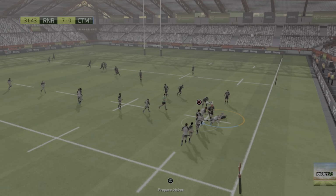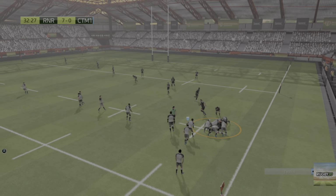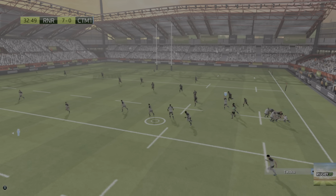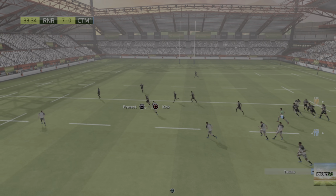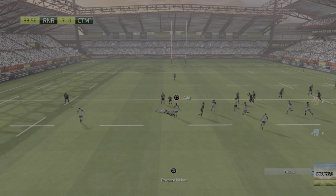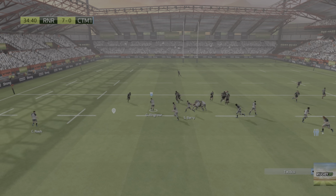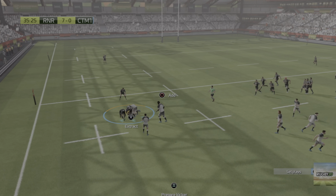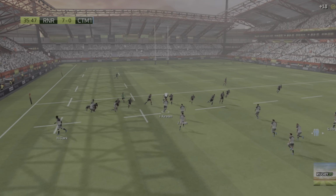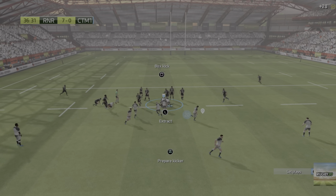A ruck's formed. They've held on to the ball. Taken by Barry. A grubber on the fly. There's the tackle. Here's the ruck being created. He gives the ball. There's a ruck being created. They still control the ball and can go wide. Excellent offload out of the tackle. And they keep possession.